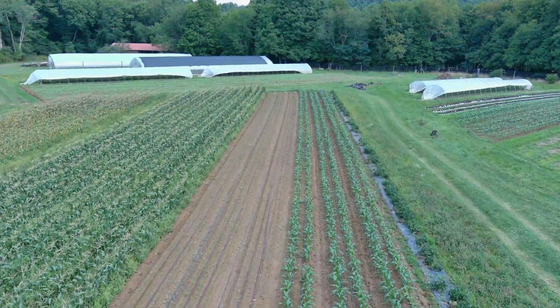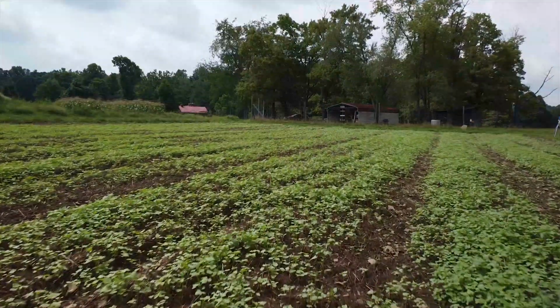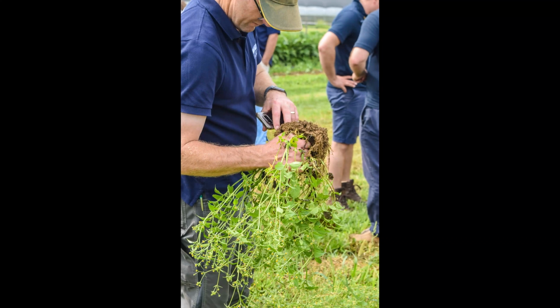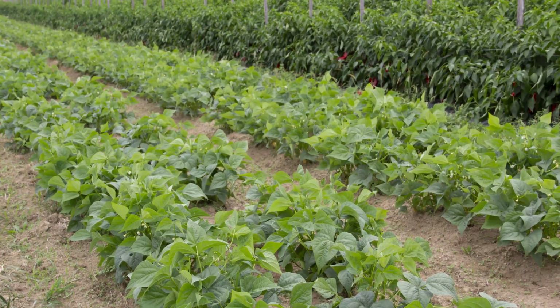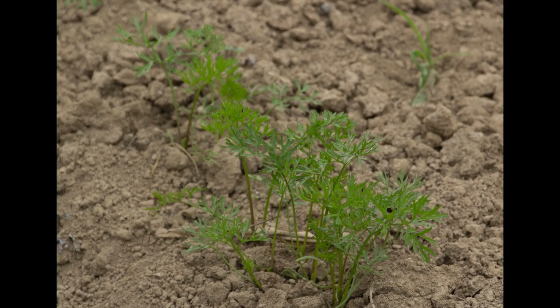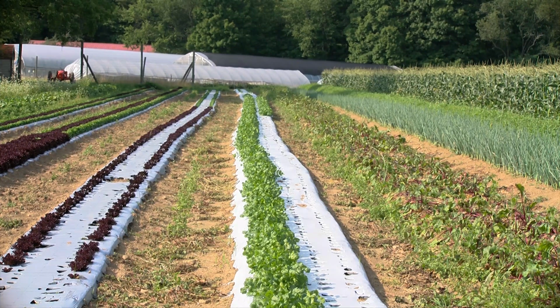I think one of the biggest things we try to focus on here is the soil health, because we know that if we can have healthy soil, then our crops are going to be healthier, and we don't have to apply as much compost, and we don't have to worry as much about pests, because healthy crops can fend off the pests on their own, usually without a lot of any application of any product.